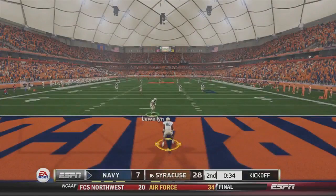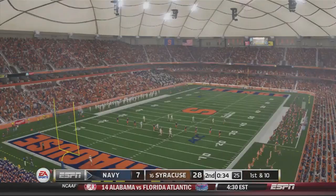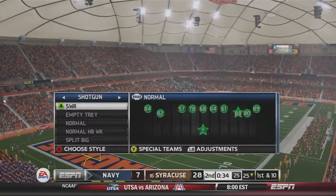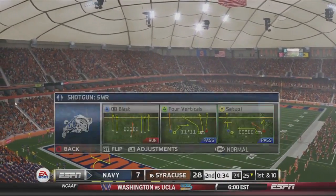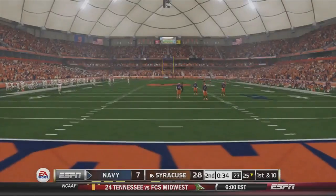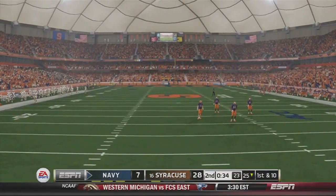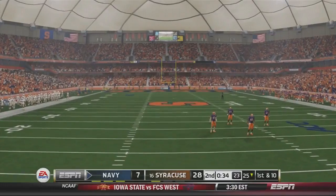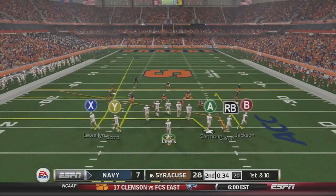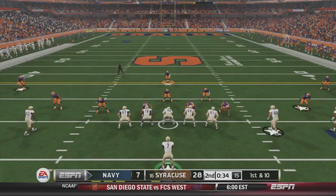Sends it sailing downfield. This one's going to be down in the end zone for a touchback. Navy with the ball on the 25. 34 seconds left in the half. It's still only the second quarter. We've got a lot of football left, but I've got to say, this one is teetering on the brink of a blowout. They'll line up with five wide receivers.